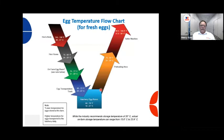Another thing that's critical and often overlooked is our egg handling practices from point of lay to set, and more specifically, this egg temperature flow chart. Now you can see this chart, and I don't get too hung up on the exact temperatures here, but more important is the flow and the steps. At each step we need to decrease our temperature so that we have this perfect V shape, and V is for victory. If we have anything other than that, we start getting into some W's. The W stands for wrong.